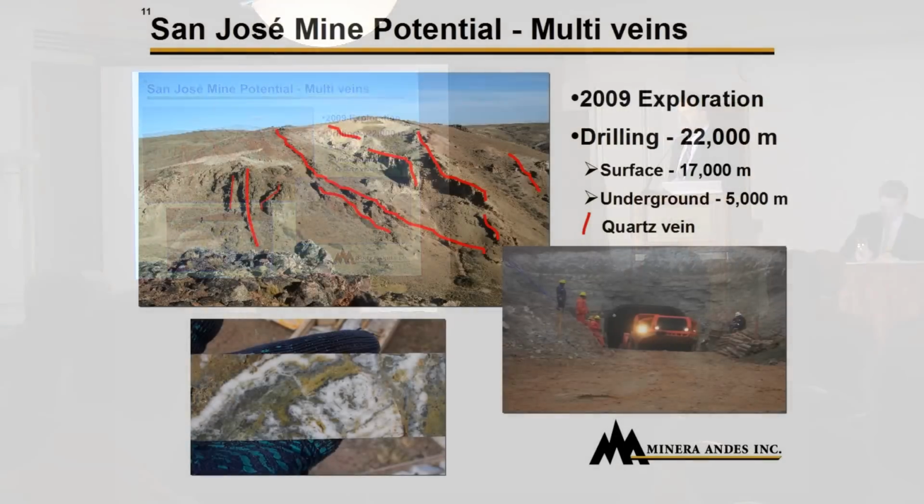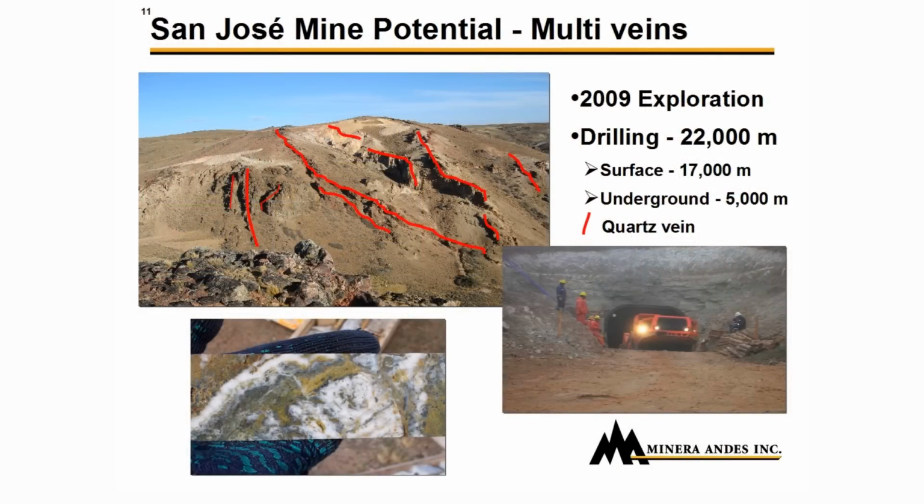Most of the terrain out there is very flat, but where the river drainage is, you can see some of the veins. So this is about 1 kilometer across. This just gives you an idea of the target-rich environment. All of those red lines represent veins exposed at the surface.